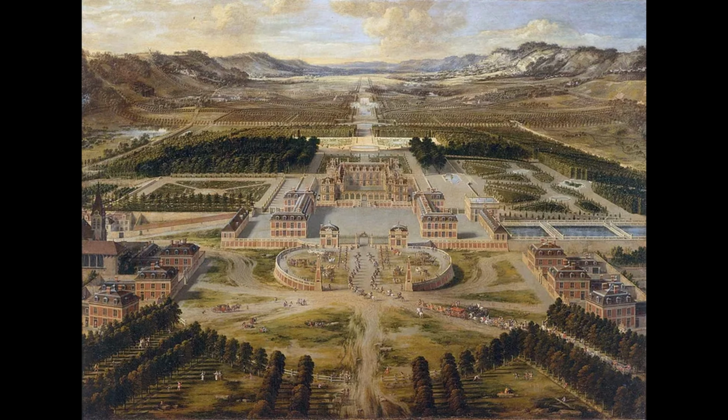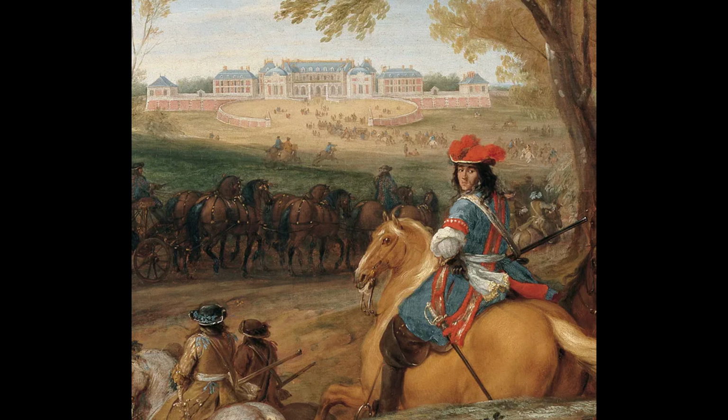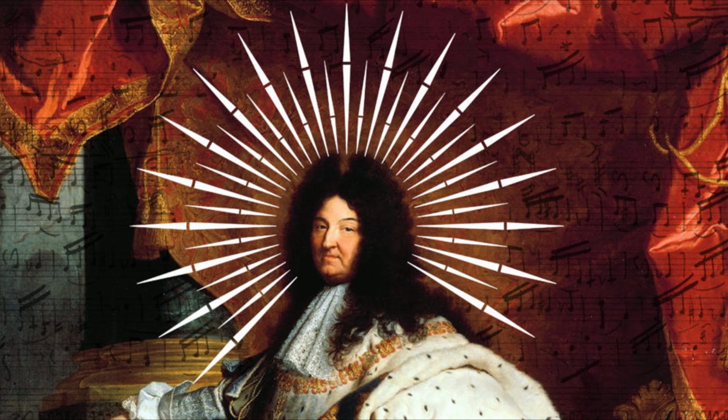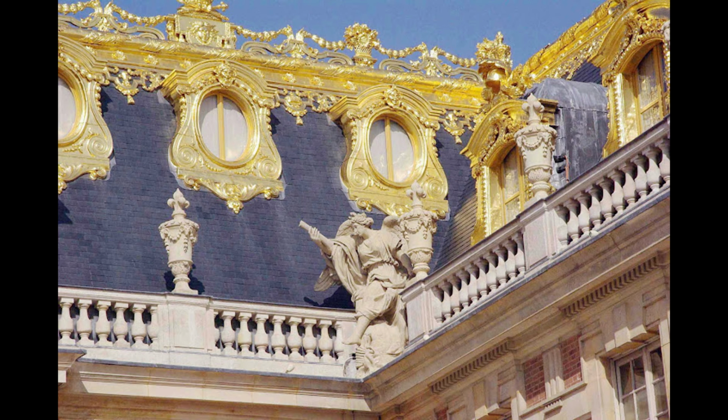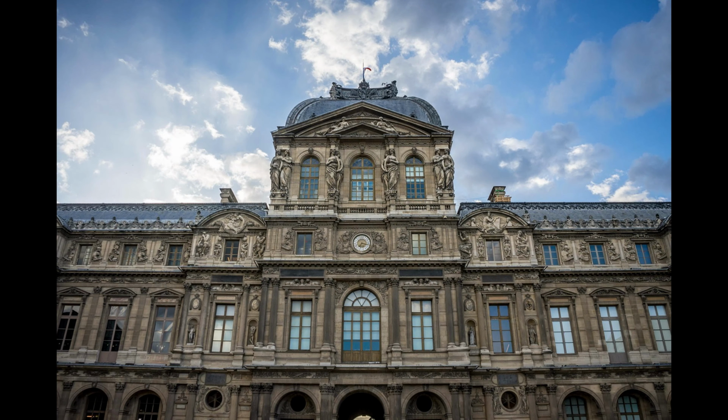In 1682, during the late 17th century, King Louis XIV moved the royal court to the luxurious palace of Versailles. Do you remember? Louis XIV called himself the Sun King. He wanted more space, nature, and sunlight. The Louvre he left behind.